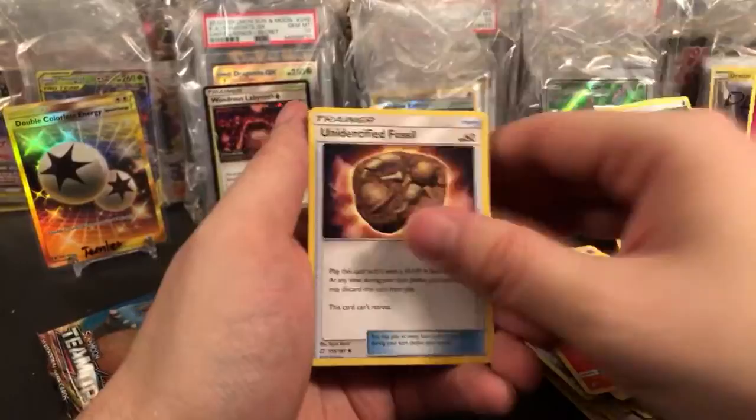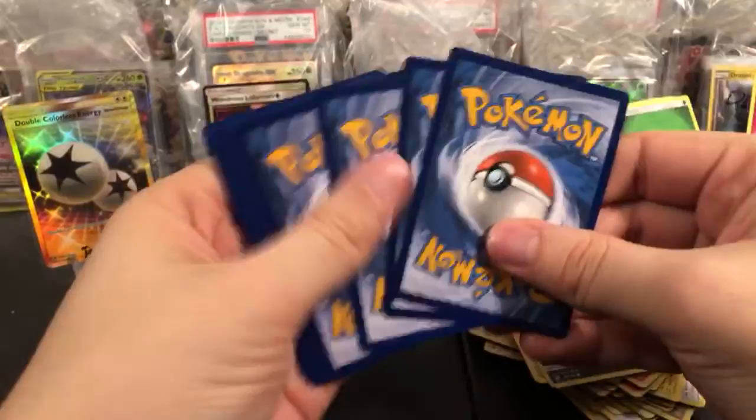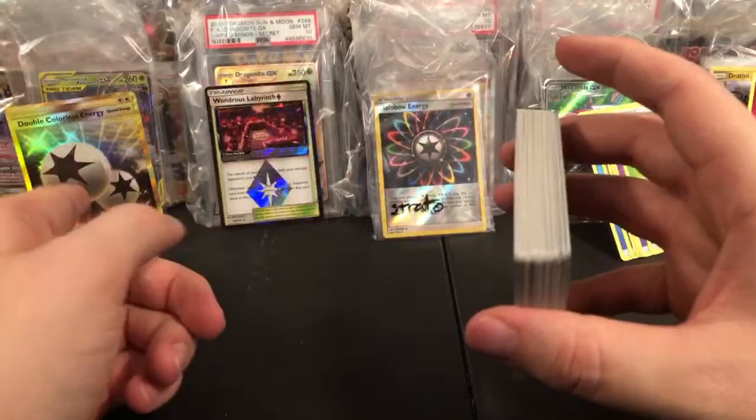Zoruba and Beedrill. TCC helped me get my Marnie. Oh, I didn't do it. You did it, Cheese. Thanks for letting us watch you pick up that Marnie. That was very cool. Geodude, Grimer, and Alolan Graveler with the Lapras. Man, those are tough pulls tonight. Jesus. What's the best thing we've pulled? This double colorless energy.